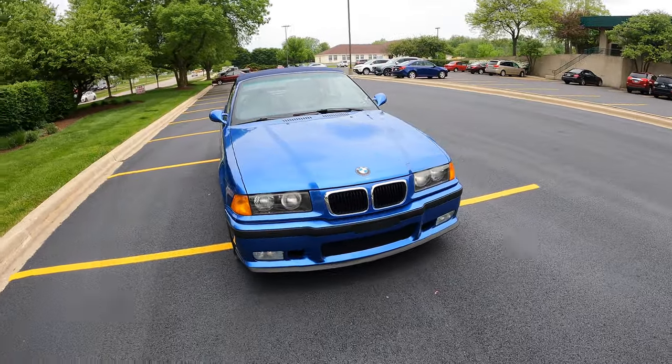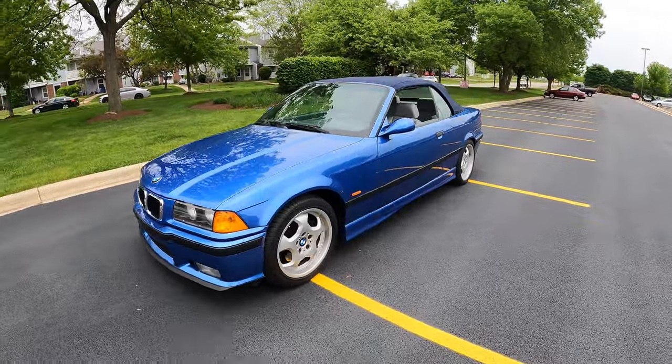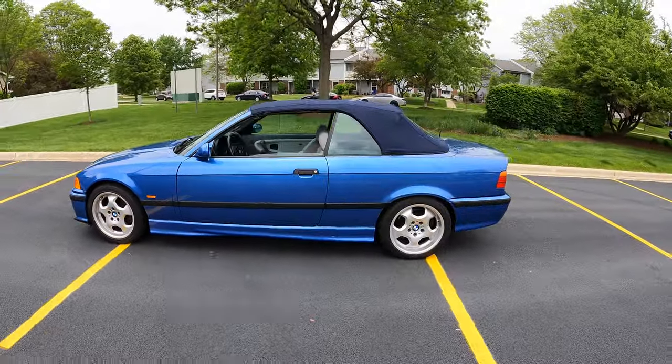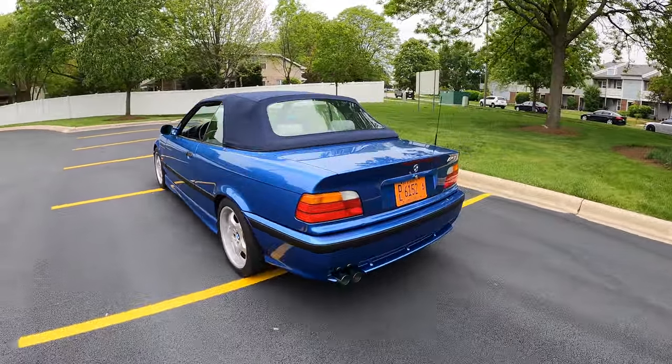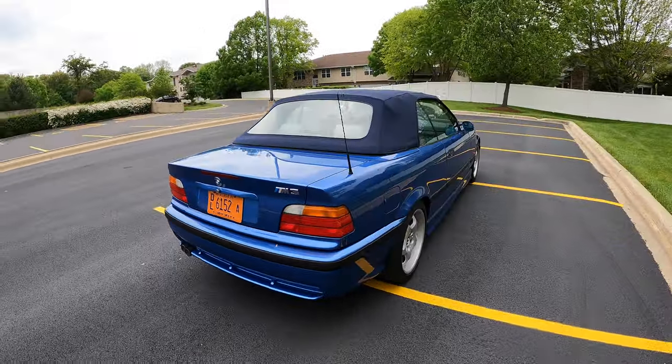Now we got to talk about the looks. I love the look of this BMW. I love this blue color. Like I said, that Z3M that I drove was in the same paint code, and I absolutely love it. I think it's a very interesting color, very 90s color, but very interesting color. And you guys know I'm all about the interesting colors.